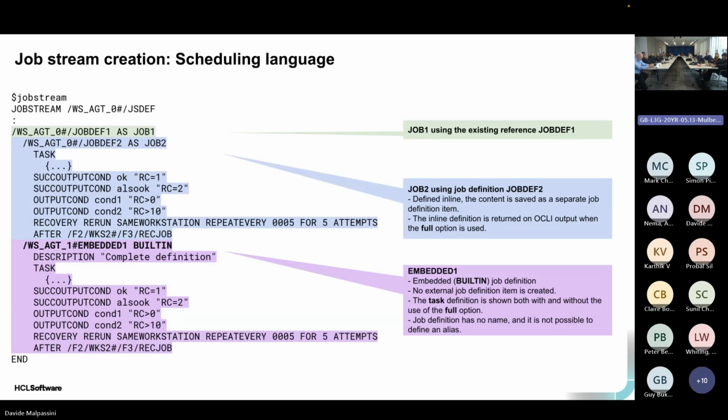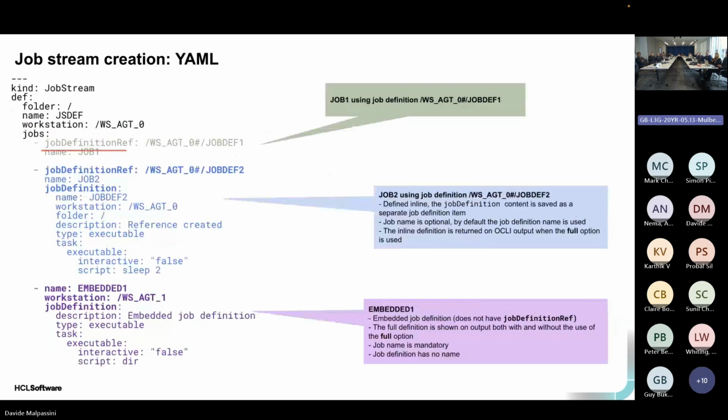There are also some changes to the scheduling language. You see, the first is a reference. The second is the definition in full. If you do a full export from Composer, you will end up with this. The third part is the built-in inline job definition, and you will get it also when you are not doing a full export of the definition, because that will be inline with all the job sets. This is in the normal version.